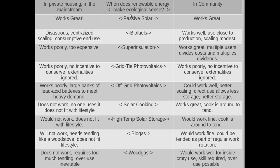When does renewable energy make ecological sense? So we have a list of renewable energy technologies. On the left-hand side, we have private housing in the mainstream, meaning this is kind of what everybody does, or in community use, at a village level. So if we look at passive solar in mainstream housing, it works great. Passive solar is something you kind of can't do wrong, or it's hard to do wrong. You just need windows on the south side. At a village level, it works great too.